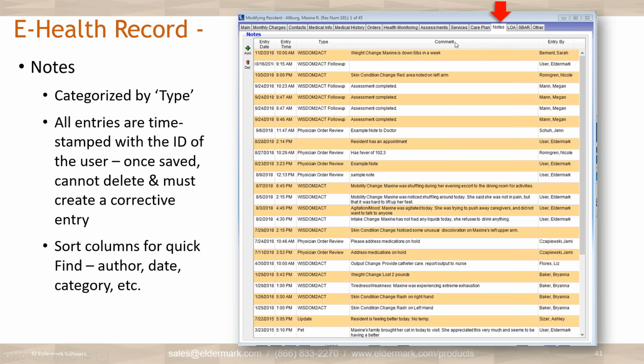Notes go throughout the entire system. You'll like it because you can sort. Everything is built like Excel spreadsheets in the system where you type on the top, and you can sort and look to see different kinds of notes that go throughout the entire system.